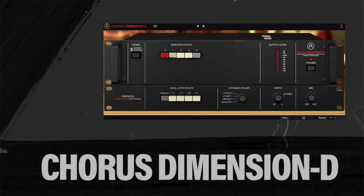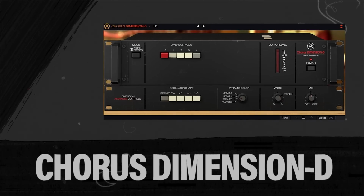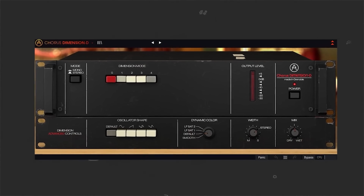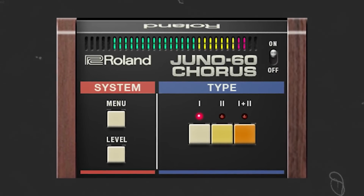So the next one on the list is Arturia's Dimension D chorus. This chorus sounds amazing the moment you put on any sound. It is like magic. I don't know what it is. I'm sure the original hardware unit was amazing as well. This is by far my favorite chorus plugin, even more than the Juno chorus, because Juno chorus works with some things and doesn't work with others. This thing is just good.